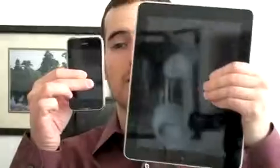Now, one of the big knocks on the device is that it's nothing more than a big iPod Touch. Why do I need it? I've heard that from many people. And the fact that it may look like a big iPod Touch or a big iPhone, because it certainly does when you put them side by side, may not be a bad thing.